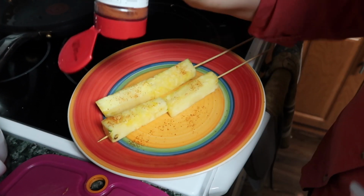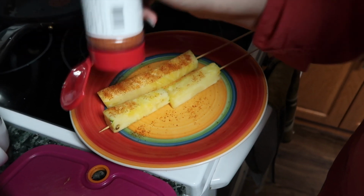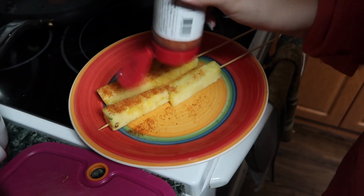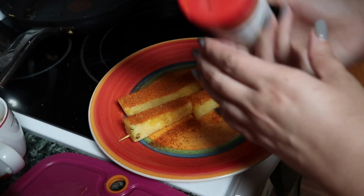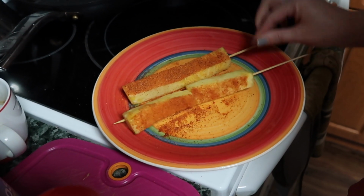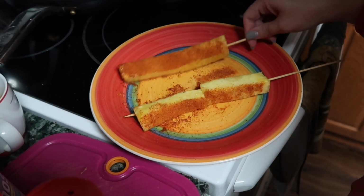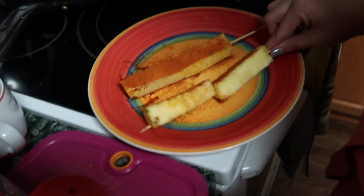And some people like it heavy and some people like it not so heavy. I don't know. I feel like, what's the point if you don't go heavy? So just sprinkle it all over it. Go nuts. And then you can always just do that. And by far the easiest one was the pineapple on the stick. That's it. It's done? Easy peasy. Done.